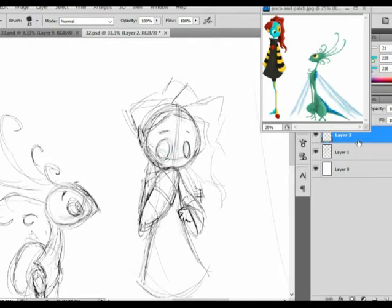Ooh, no, I don't want to do it like that. I want to do the colors behind. Alright, there we go. But yeah, it's about 8 o'clock right now. Pretty much the rest of the day was used working on the Grimm. Sometimes I'll kind of switch on projects here and there.